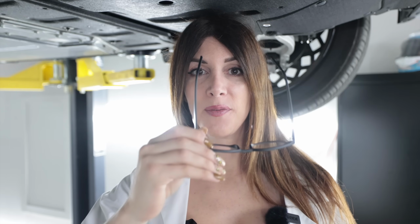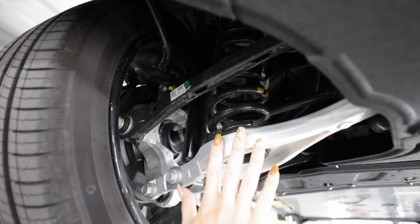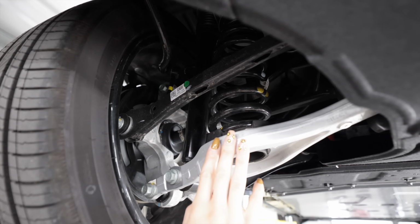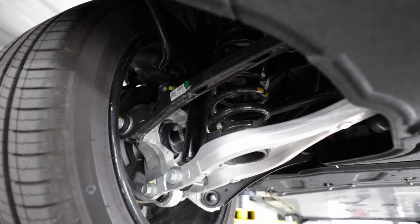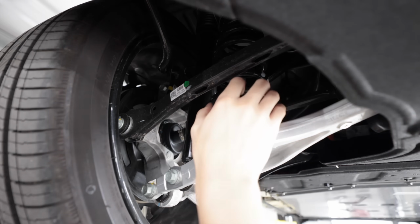Just as I suspected, this thing is essentially identical to the Kia EV6 on the underside, except the one I reviewed recently was only rear-wheel drive, where this one is all-wheel drive. Just like the Kia EV6, this utilizes a multi-link rear suspension. The knuckle and lower link control arm is made out of aluminum. It's got that weird plastic rubber little cup that holds a spring in.